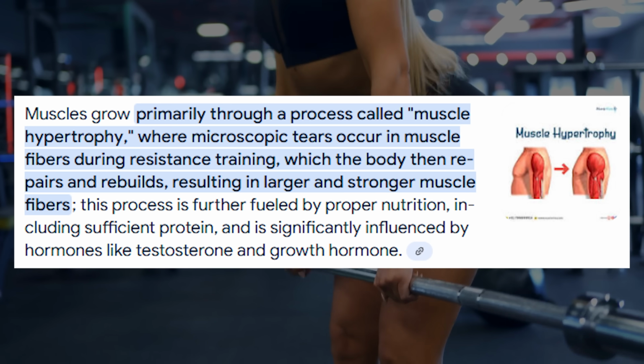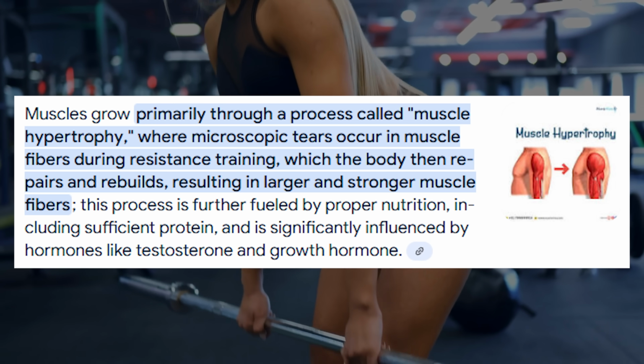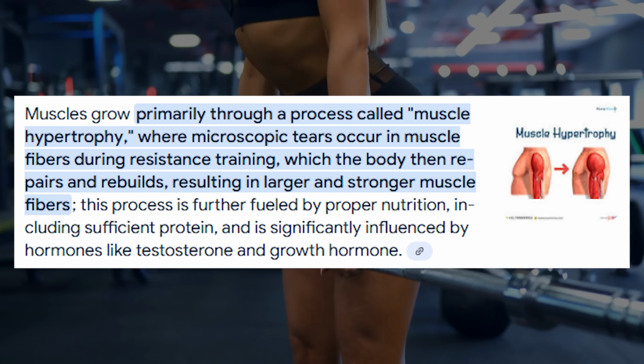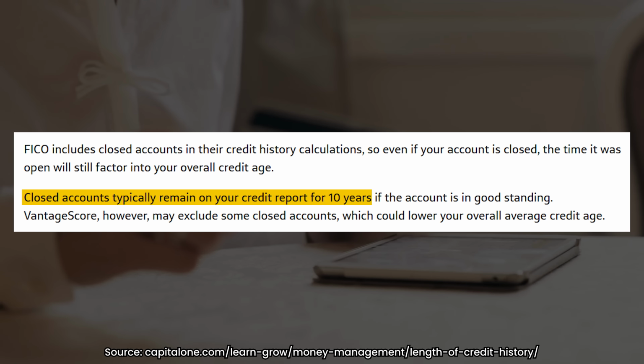The closest parallel I can think of is working out, where you technically are damaging your body, but it repairs itself and it's rebuilding and rebuilding stronger. Also, closing accounts is generally fine if you have enough other cards. Closed accounts that are in good standing will generally stay on your credit report for up to 10 years. They do fall off afterwards, but that's probably fine. You're going to have other cards. Main thing to be careful with is that it's not your only card or credit product. Otherwise, your score is going to tank because it's not going to have anything reporting, and that's not good.